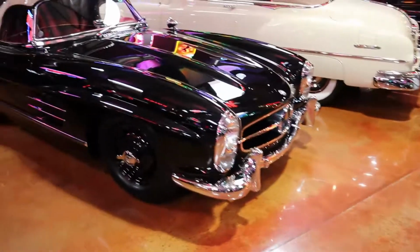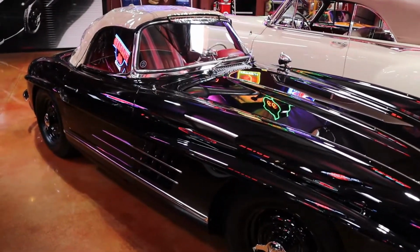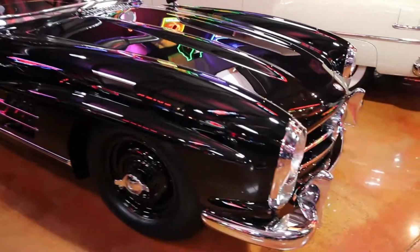Wow, it's a beautiful car. The more you look at them, the more you think, wow. And when the top's down on this thing, it's just sexy. I bet.